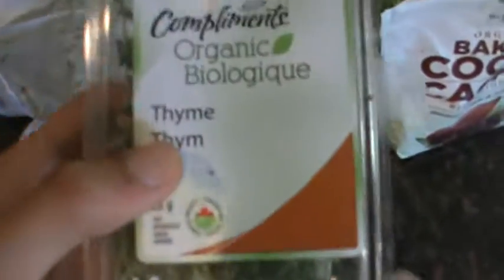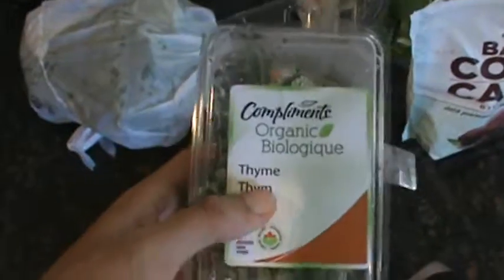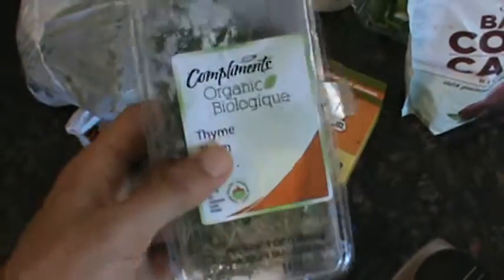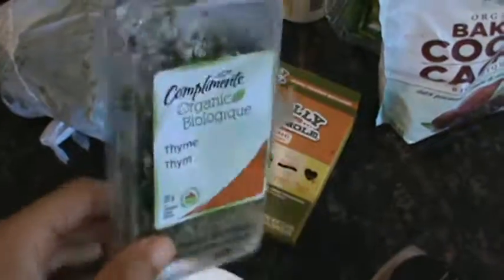Parallel I AM, like time on a watch is I AM plus 24. Thyme, this guy, is I AM plus 48, 24 plus 24. So time on a watch, thyme the herb. Flawless in their design for I AM, okay?